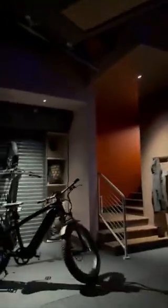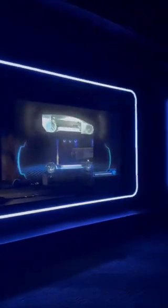Imagine being able to customize your vehicle at home. Can I show them? Go for it. First, select a new vehicle model. What about this one? Good choice. Now let's see how it looks. Oh, let's try another.